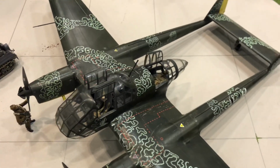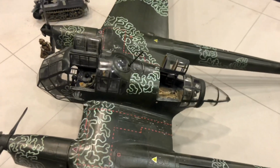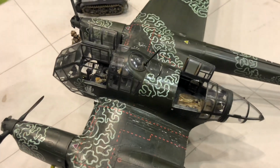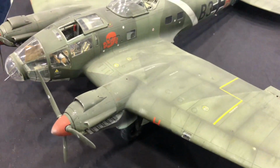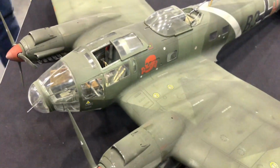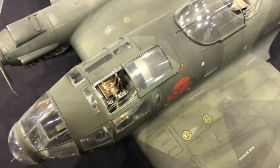What you could call a standard configuration, in that the windscreen came down and then went to the circular bomb aimer section. Yeah, very well done. They are a lovely kit. Sad to say that's not my build. I was going to say. You've always got one of those. Beautiful.